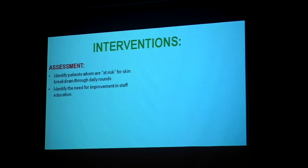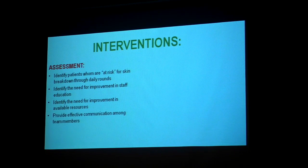So we need to have a clear tool based on the evidence to assess the patient routinely, every shift or every 12 hours. Then based on the assessment, we need to go for the improvement, that is staff education. Especially we need to identify the need for improvement in available resources. If you want to apply the skin care guideline, we need to have the available resources, especially related to the plaster and all things. The resources should be available, and provide effective communication among the team members.